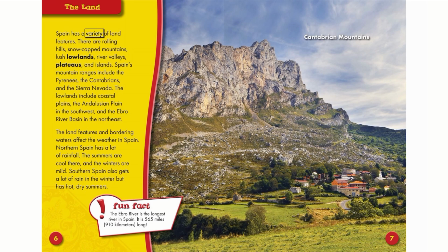The land. Spain has a variety of land features. There are rolling hills, snow-capped mountains, lush lowlands, river valleys, plateaus, and islands. Spain's mountain ranges include the Pyrenees, the Cantabrians, and the Sierra Nevada. The lowlands include coastal plains, the Andalusian Plain in the southwest, and the Ebro River Basin in the northeast.